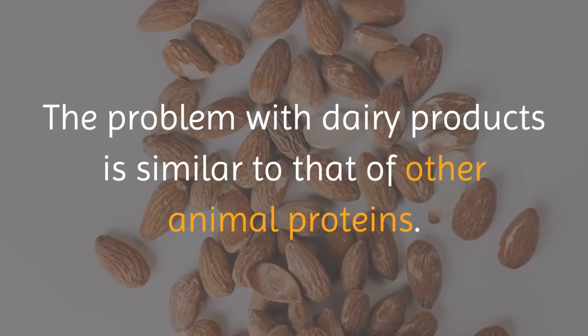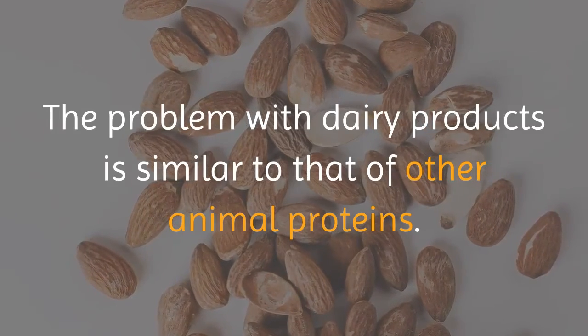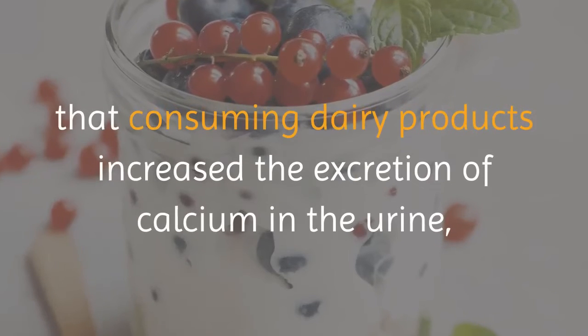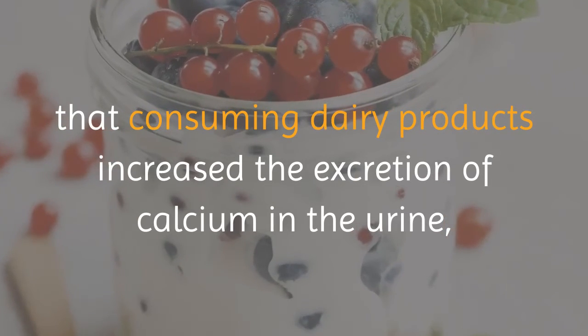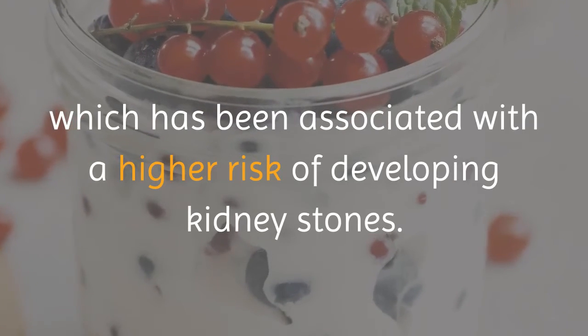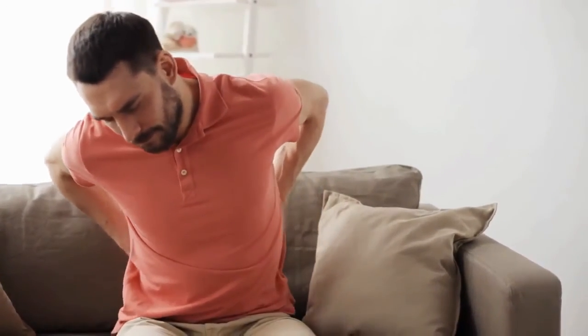6. Dairy products. The problem with dairy products is similar to that of other animal proteins. In fact, the China study showed that consuming dairy products increased the excretion of calcium in the urine, which has been associated with a higher risk of developing kidney stones. According to kidshealth.org, reducing dairy can help people with kidney failure and kidney disease, because it can make the filtering work of the kidneys easier, delaying the need for dialysis.